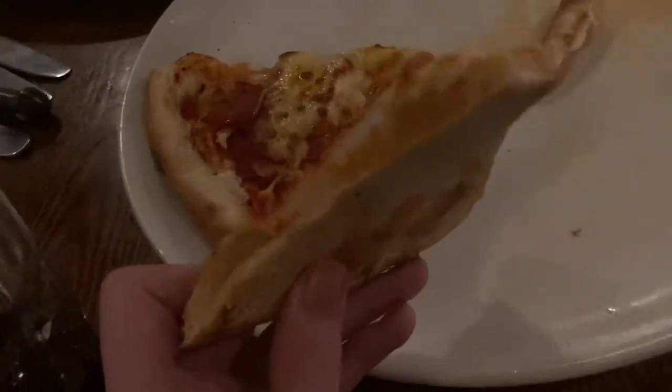We're here at Wetherspoons and we're going to have food. Okay, we've just had food. I had some pizza and some cola, and that's going to conclude our London trip.